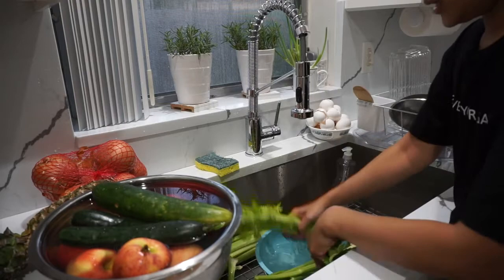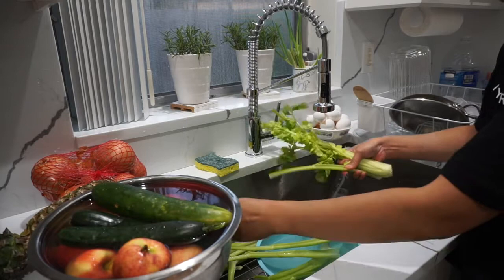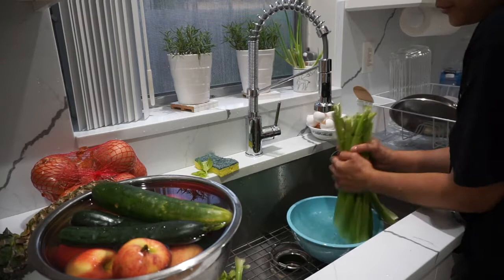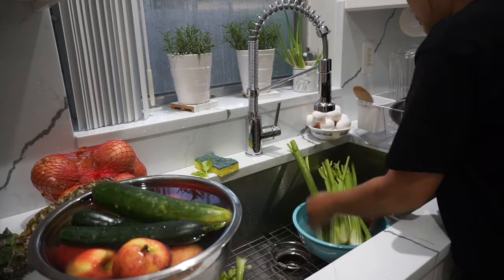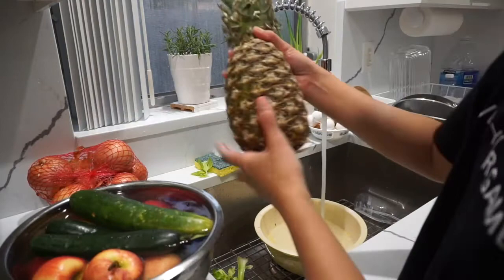See, the celery is still fresh. We got a lot of bread. And we got a lot of fruits. We got pineapple and apples. So I'm just gonna keep flipping them and just let them soak in there. We will soak our pineapple there.